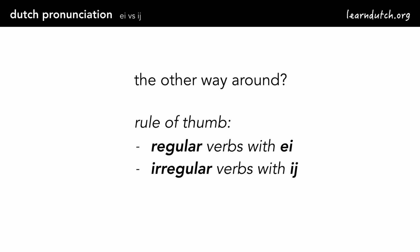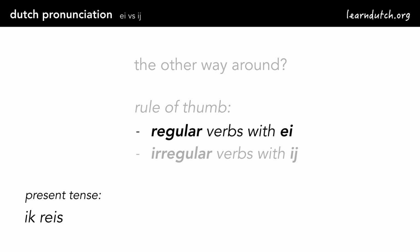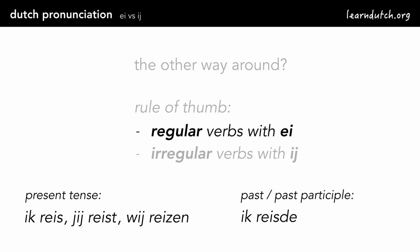Ik reis, jij reist, wij reizen. But the past tense, ik reisde, and past participle, ik heb gereisd. Here, the regular verb has the korte ei, and the vowel sound is the same in the present tense, past tense, and past participle. More about that in my Dutch Grammar course.